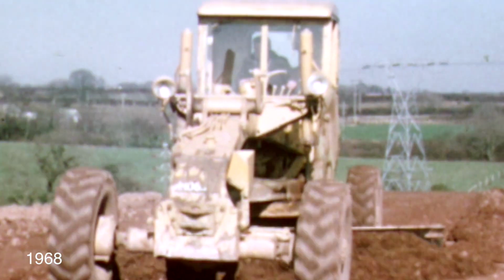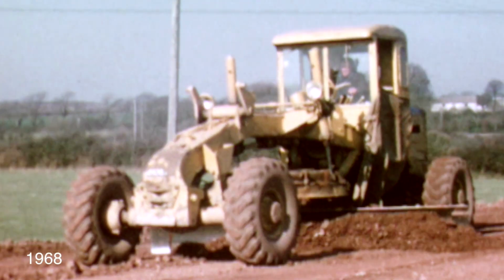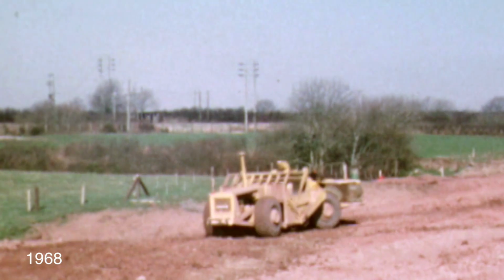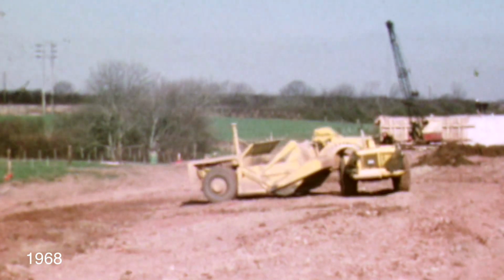The embankment fill was placed in controlled layers using grading machines to maintain an even profile to the surface. Compaction was achieved by the continuous passage of the earth-moving plant.